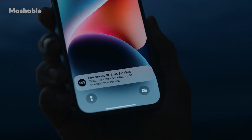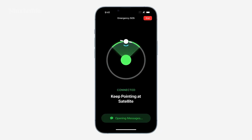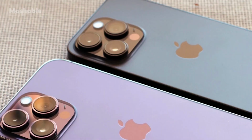Emergency SOS allows you to send an emergency message when you're in the wilderness and there's absolutely no reception. The way it works is you go through a short survey asking you a couple of questions about the nature of your emergency, and then you point the phone at the sky looking for a satellite. After a couple of seconds, your emergency SOS will be sent.